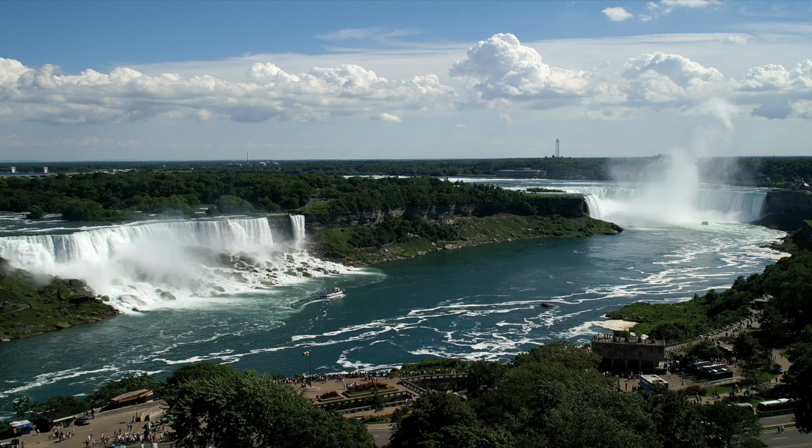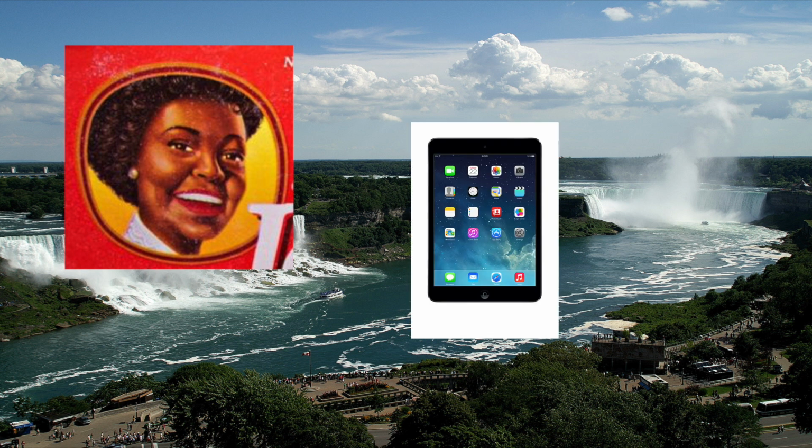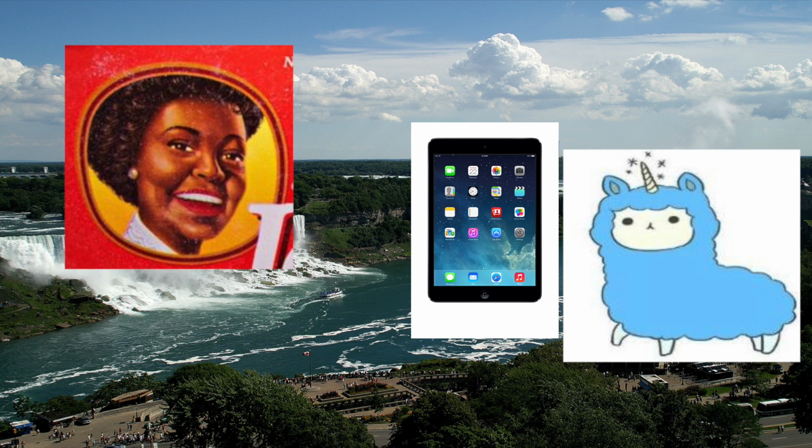I remember one time I went to Niagara Falls with my aunt, maybe a couple months ago during spring break, and she made me take her iPad mini 2 at the time and take photos on it. I'm like, yo, if you're gonna be at Niagara Falls, why are you taking photos on a tablet? Even take them on your iPhone. That's a little bit of a better camera, but I would just stay away from taking pictures on your tablets.